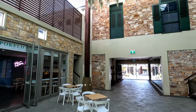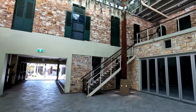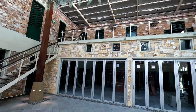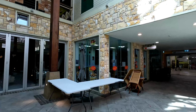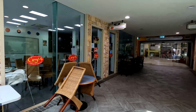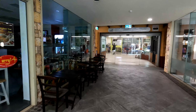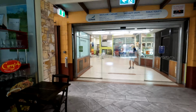We're just in the Vic Arcade, part of the Vic Hotel originally. We'll just have a look through here and we'll walk through to the West Lane Arcade, where I've discovered a fairly excellent little fruit and juice stall.